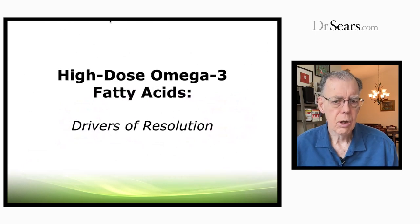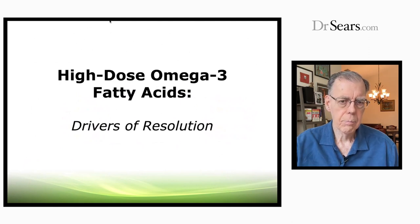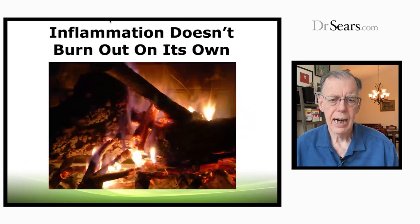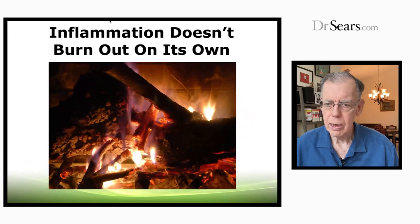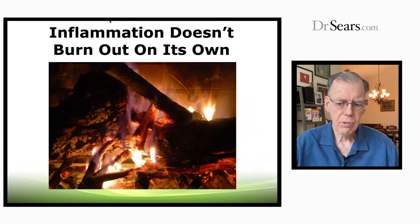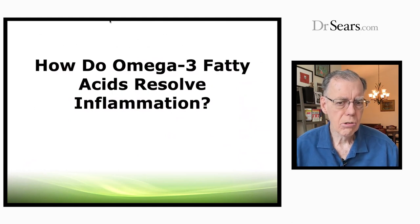Now, what about high-dose omega-3 fatty acids? Why are they important? They are the drivers of resolution. They are the hormones that turn off inflammation in every cell in the body. We often think of inflammation from this kind of a pictorial, thinking of a raging fire that dies out to embers. It's a wonderful analogy. It simply isn't true. Yes, if you have inflammation, it will be attenuated below the perception of pain, but it's still ongoing, causing ongoing destruction. So how does inflammation really work? And what's the role of omega-3 fatty acids in its resolution?